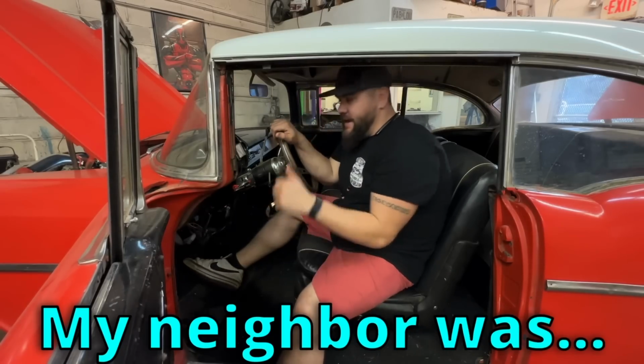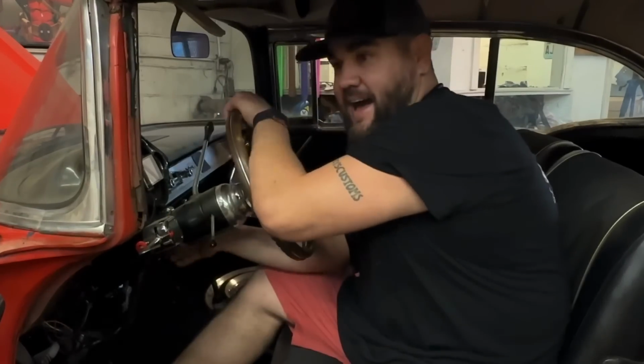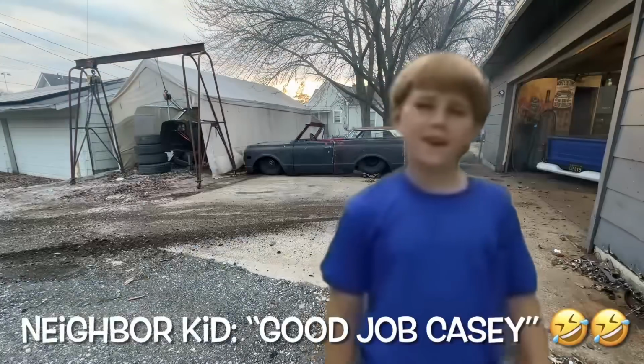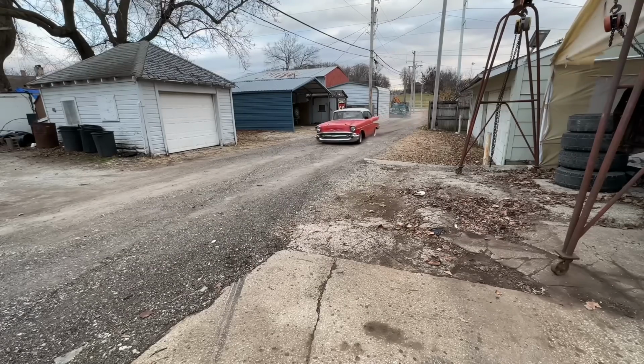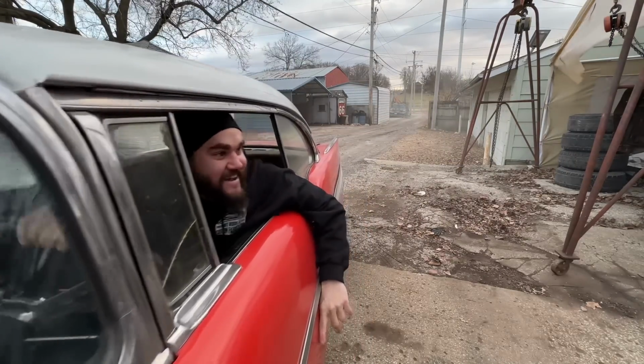Oh my God, my neighbor was using an air hose and I thought I had a fuel leak. I instantly assumed something was leaking. Damn, I love this car.